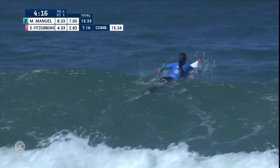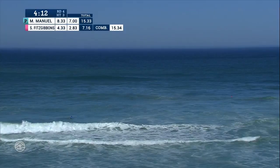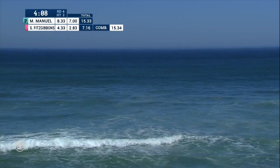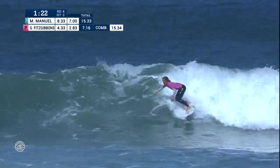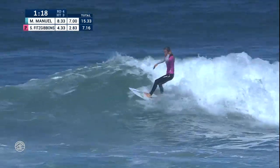She'll take advantage now. She'll sit at the outside with priority, even though she's in a combo situation. Just over 4 minutes remaining. She is still such a dangerous character. Professional surfing. We've got a new world title trophy. As you see, the comeback being mounted here with 1 minute and 20 seconds remaining.